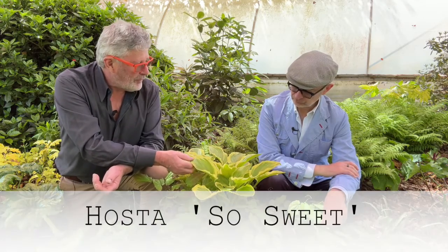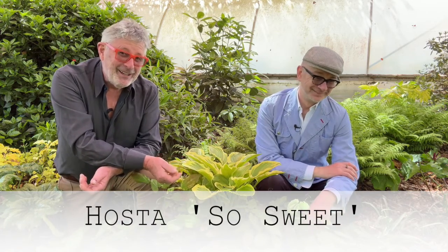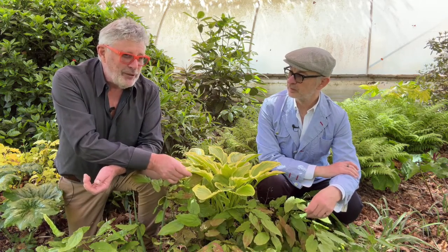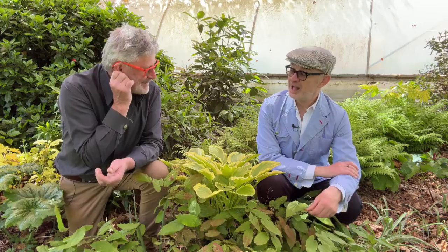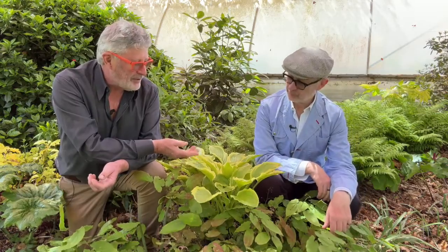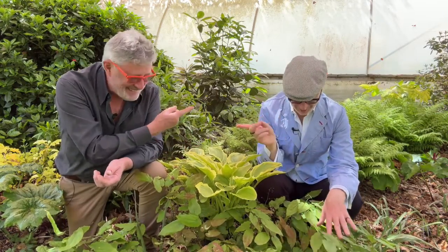This one is called So Sweet. There've been so many hybrids of hostas produced over the years. I think they're starting to run out of names in some cases. But it also means there is a hosta for everyone, a hosta for every spot. Well, every shady spot.